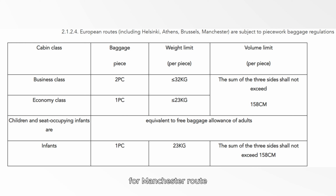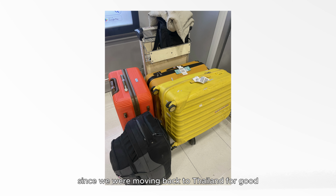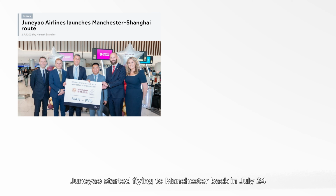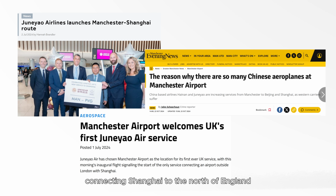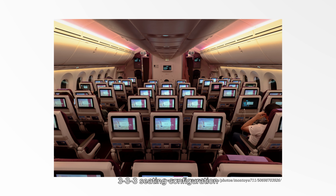For the Manchester route, the website said that we could check in 2 pieces of luggage per person, which is 23 kg per piece. This was perfect since we were moving back to Thailand for good and wanted to make the most of our luggage allowance. Juneyao started flying to Manchester back in July 2024, connecting Shanghai to the north of England. They used a Boeing 787-9 for the long-haul flight with a 3-3-3 seating configuration, which is a very common product for long-haul journeys.